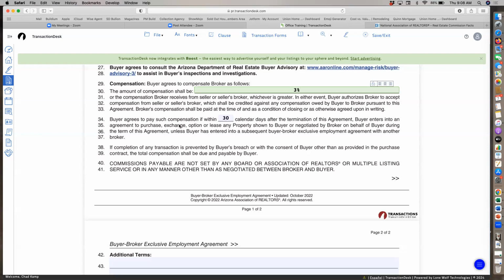You have to be prepared for these conversations and ready to make a business decision. There's a lot of agents out there not offering a 3% commission at this point for buyers. You have to have that conversation with your buyer. Are you going to hold to that 3%, or are you going to be willing to accept whatever is being offered in the MLS? Okay.